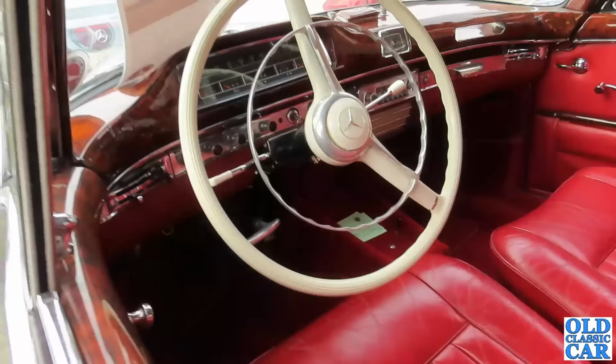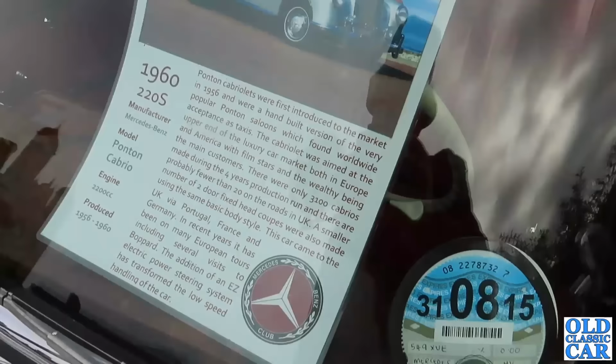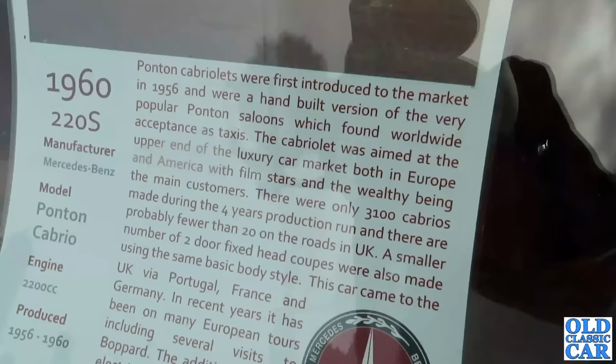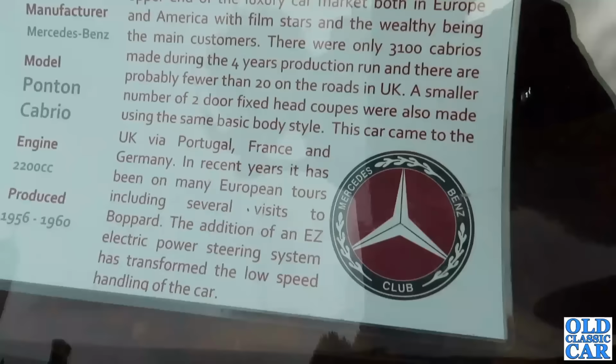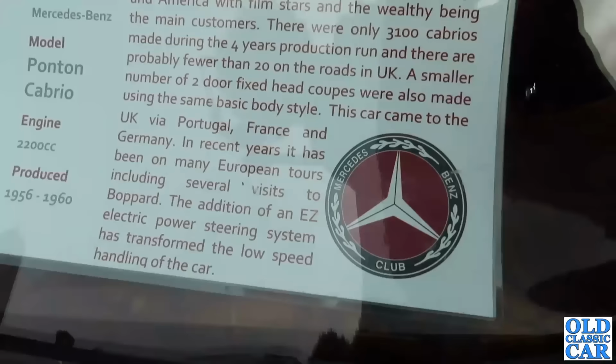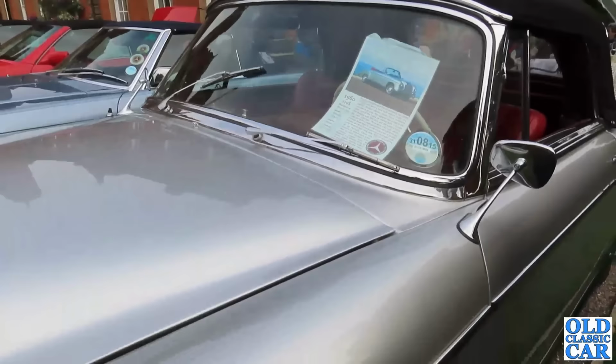What a cracker this is. 1960 220S Ponton Cabriolet, 2200cc. Built from 1956 to 1960. So there's a bit of the blurb. Just pause the video if you want to have a read up on this particular car. What a fantastic machine this is. This car came to the UK via Portugal, France and Germany. In recent years it's been on many European tours, including several visits to Bopard. Addition of EZ electric power steering system has transformed the low speed handling of the car. What a cracker that is.